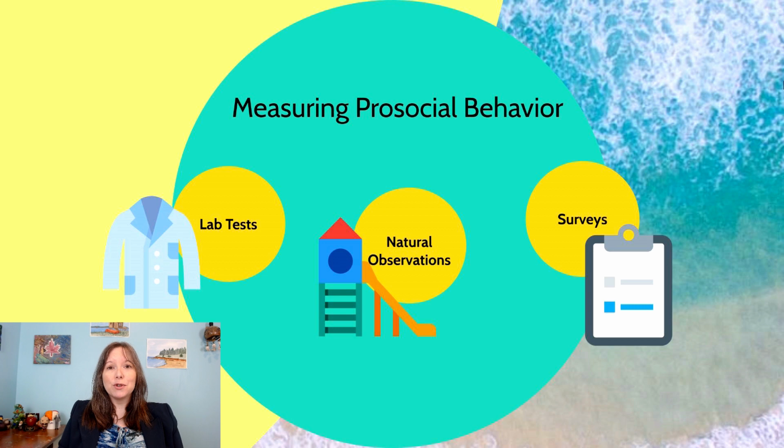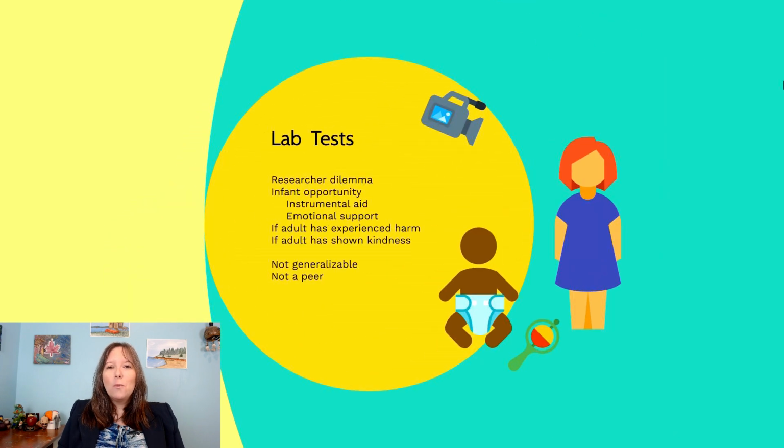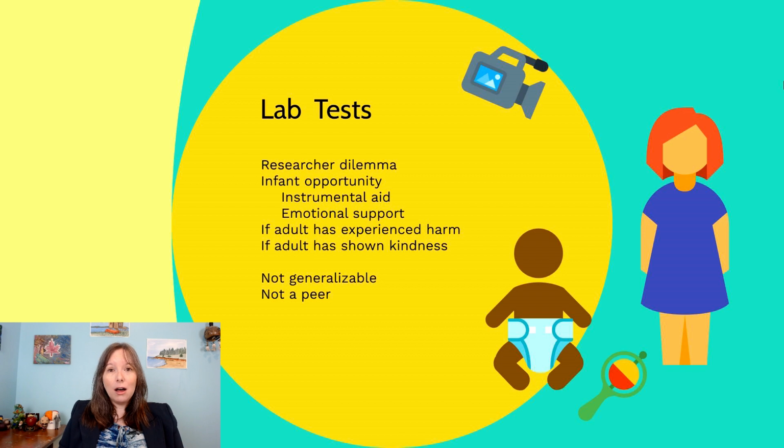How we measure prosocial behaviors, we can do this in a lot of different ways. We can do this through laboratory tests, through naturalistic observation, and through surveys. When it comes to the laboratory tests, a common paradigm is the researcher dilemma. This is when an infant and an adult research assistant are placed in a laboratory setting, in a controlled room where a camera is recording everything they do.